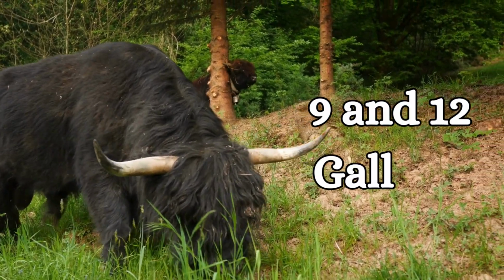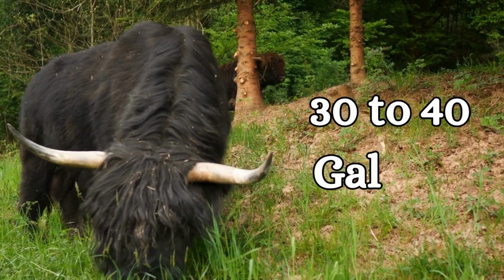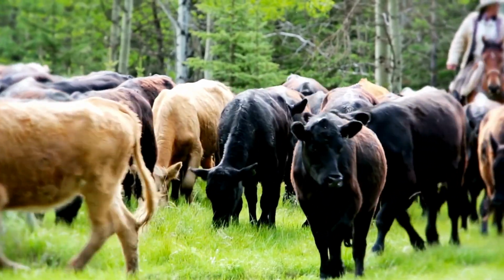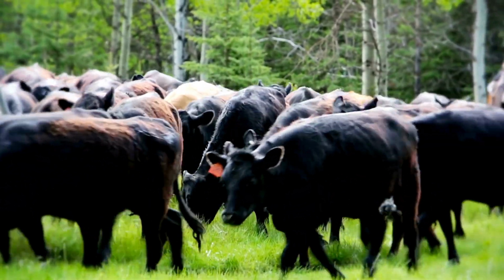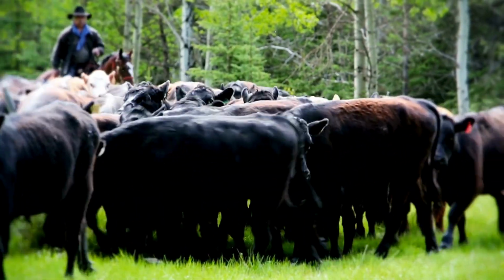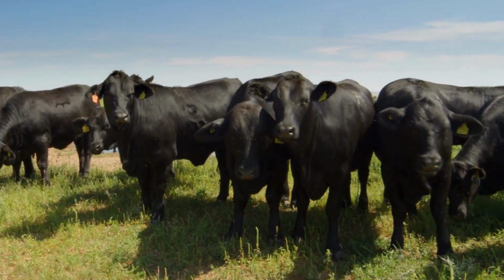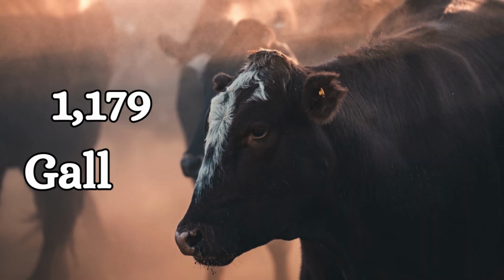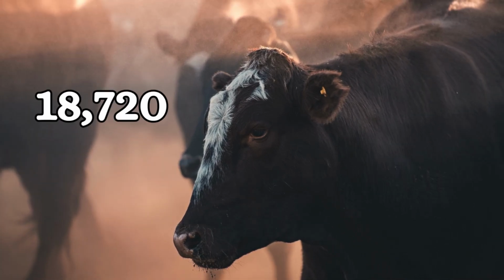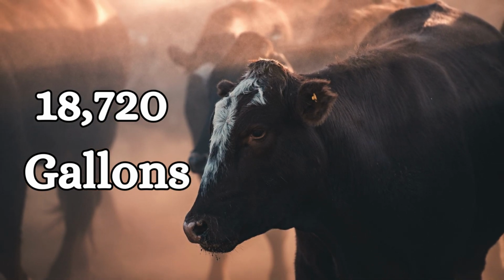Cows will drink between 9 to 12 gallons of water per day, and lactating cows will drink between 30 to 40 gallons per day. With a ratio of 1 bull for every 100 cows, that would mean that there would be 39 females and 1 male called a bull. Cows normally have 1 calf per year. That means that at the very low end, the herd will need 1,179 gallons of water per day. And at the high end, they will need 18,720 gallons of water per day.